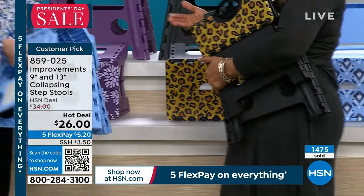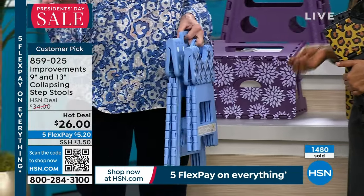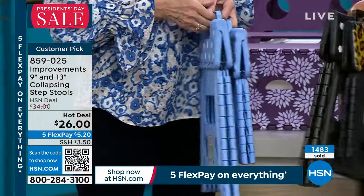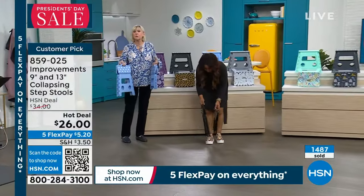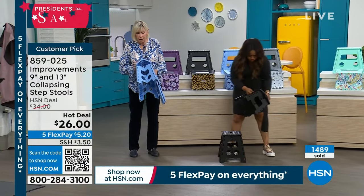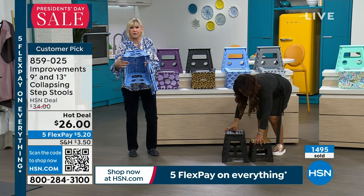Let's, again, go over some of the features, because durable, safe, that's what we love. You obviously get portability, take these with you, the different heights. You want to demonstrate this for us? Absolutely. So what we're talking about, 330 pounds on each of them. You're getting both of them. The bottom on them has skid-resistant feet, so these are absolutely safety first.